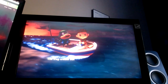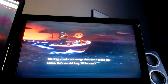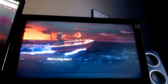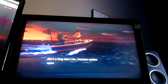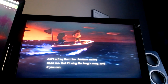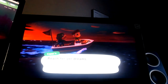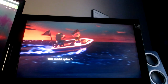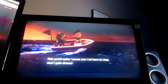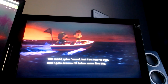The frog croaks out. Sounds like don't make a nuisance. He's an old frog. Fortune smiles upon me. Better sing a frog song. If you can, you should sing along. Yeah, I'm good. Reach for your dreams, Isaiah. Well, I'm working on it. This world spins round. A meteor. Stay in my God's dreams. I'll follow some Friday. I sing the beat of with them.